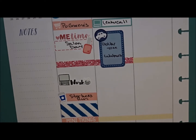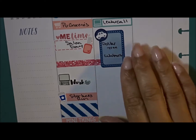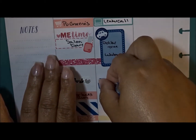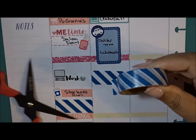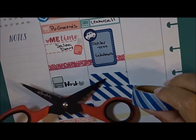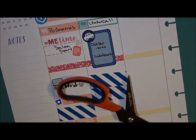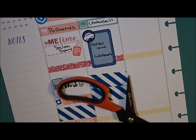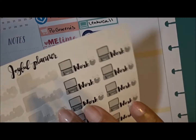That took up a lot of time, and then I had to come home and do a little bit of work, so I went into work mode. So I am going to add just a little bit of washi. Okay, so let me lay down my work label that I had. Here it is. Now let's not break this one.